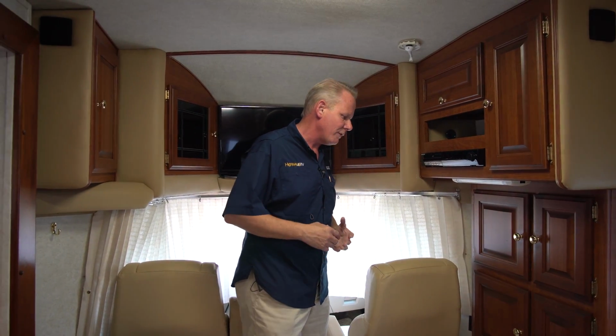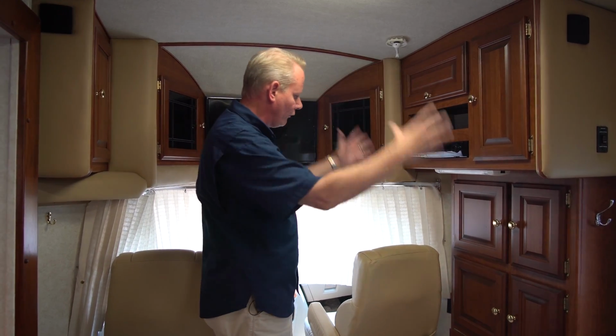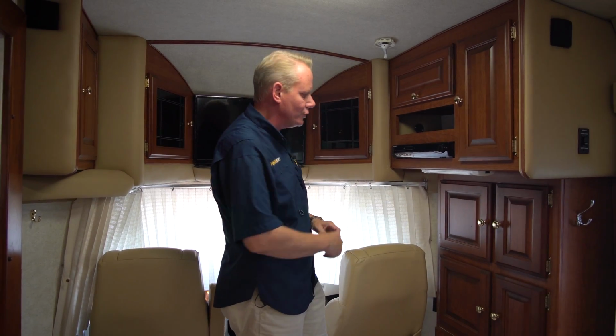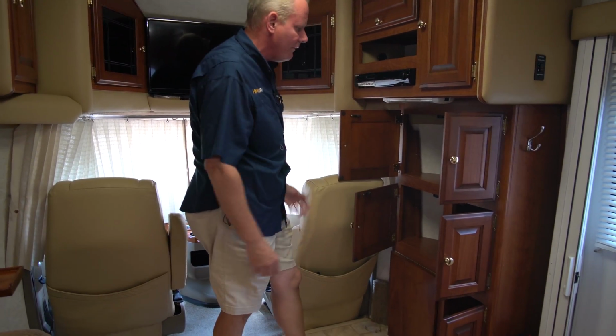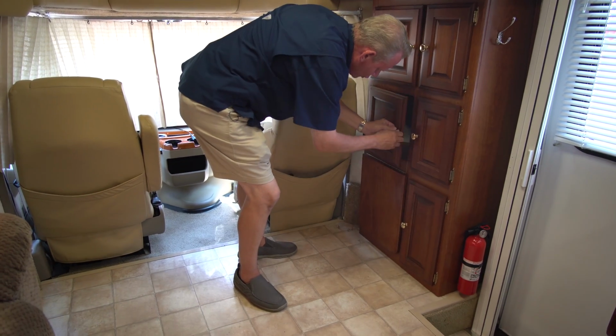Had a couple of customers already comment in the couple of days we've had it here on just how much storage this coach has. If you look, for instance, just right here, this is right by the entry door on the passenger side of the motorhome. In this one cabinet alone, we've got 5 cabinet doors. All of that area is good storage.